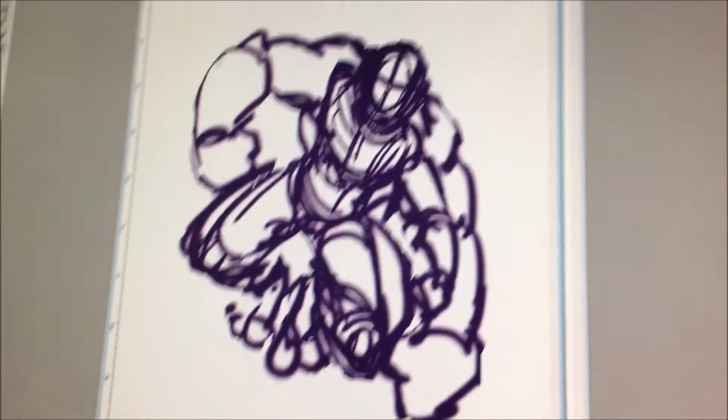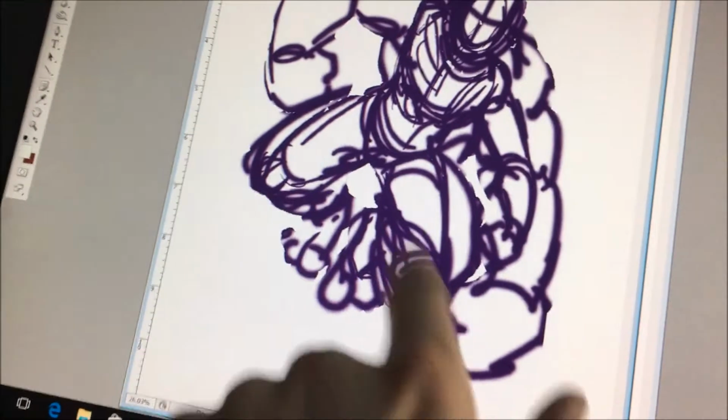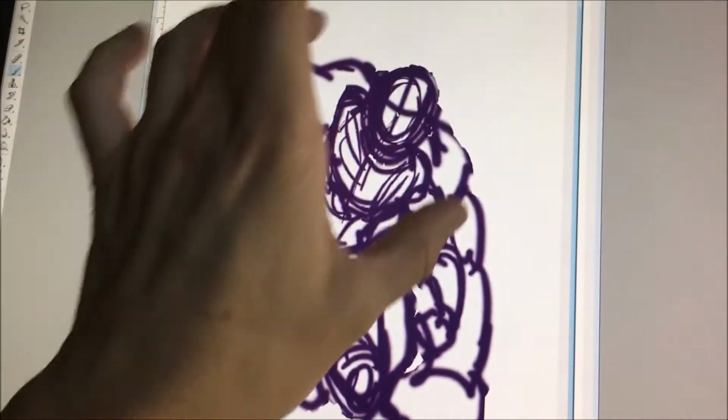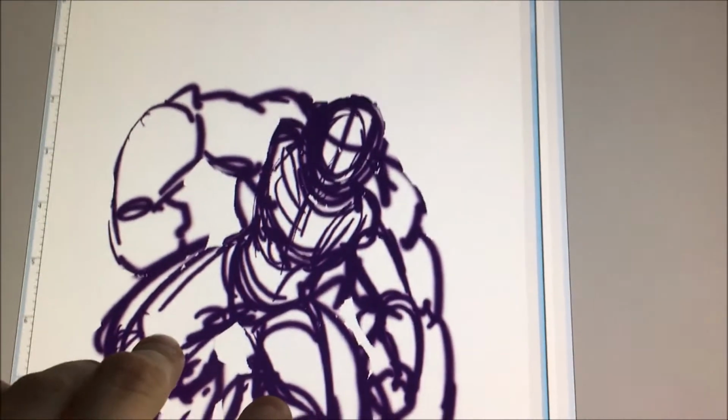So I didn't document this perfectly because I wasn't planning on sharing, but I did sort of a sketch of someone jumping in the air with their arms out. And originally I had a cape and I thought it'd be kind of Superman, but the legs in is more of a Spider-Man, you know, brawler kind of thing.